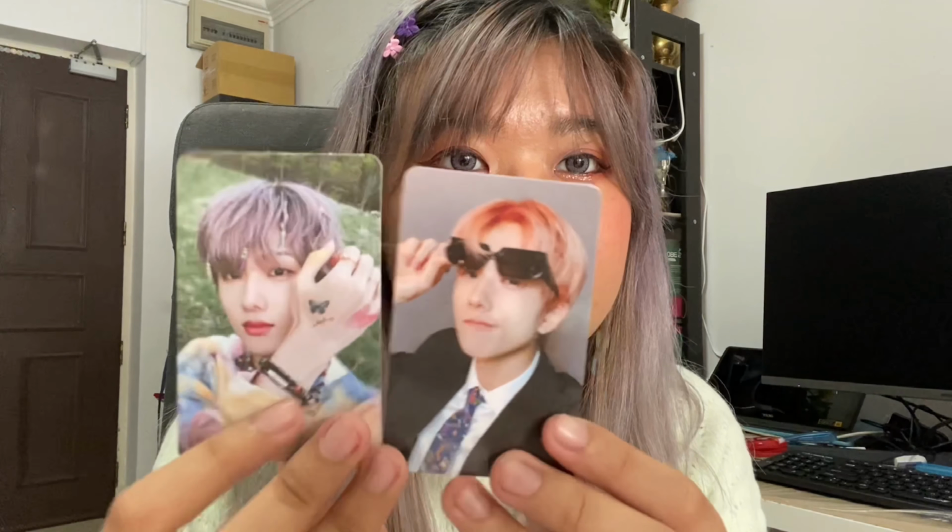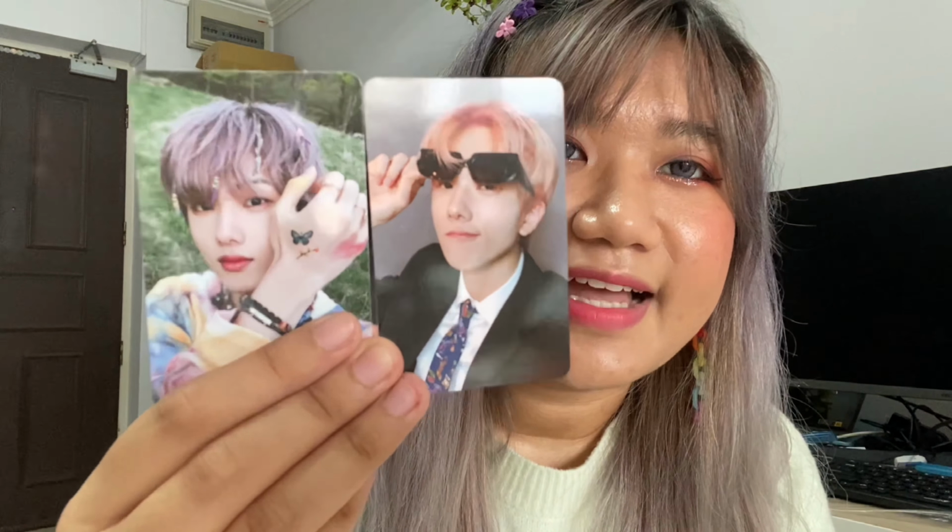Last one, agent photocard. It has to be Jaemin. If not, Haechan. If not, Mark. If not Haechan or Mark, it's okay too. Please. 1, 2, 3. Jisung came out again. Jisung set. I always get the Jisung set.